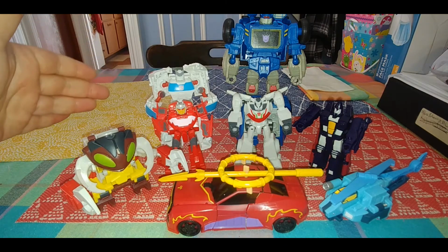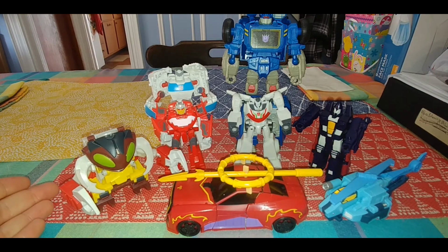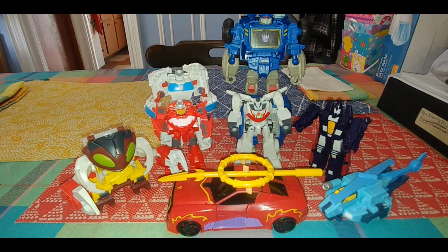We have from the Authentics line, Ratchet and Soundwave. We have the three Scout class figures that I've looked at, Wheeljack, Dead End, and Ramjet. The two one-step changers, Repugnus and Whirl, and from that Chinese exclusive line Rexa, which is, I guess you can say, part of Cyberverse.